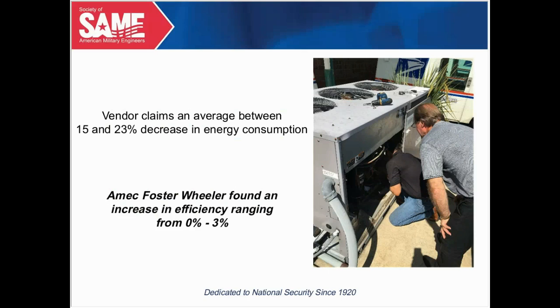Amec Foster Wheeler's independent study found an increase in efficiency ranging from 0 to 3%. There were some units where we really couldn't see anything at all. There were some that we did see a 3% increase in efficiency. The real story here is, you've got to really know what's going on with the unit before you decide to just blanket cure, put a certain retrofit product onto your unit. You've got to do a real good diagnostic test before you know what's going on with your unit, before you know the best route to take.